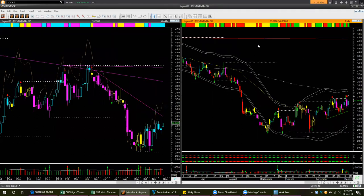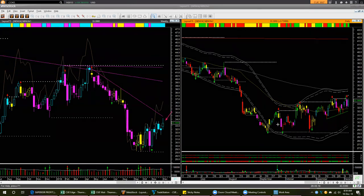Newmont, NEM, the weekly candle color is bullish. Daily has a cyan color candle. It is in an uptrend. We have higher lows, higher highs. It could give us a trend following long trade setup on Friday if the upper tail was not there.